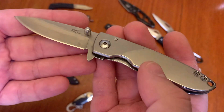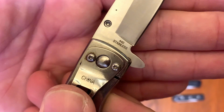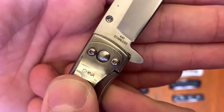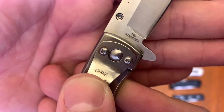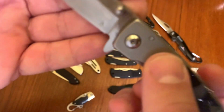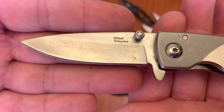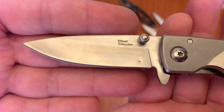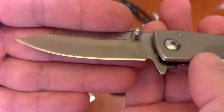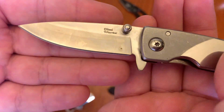Real shiny mirror polish on this stainless steel handle. And it says 440 stainless. Of course, that doesn't really mean much because there's a big difference between 440A, 440B, and 440C in terms of the properties of the steel. And then, of course, the heat treat is going to make a big difference too on the quality of it. But 440, generally speaking, is a preferable steel to like 420 or 8CR or one of the other budget alloys. So probably take an edge fine.